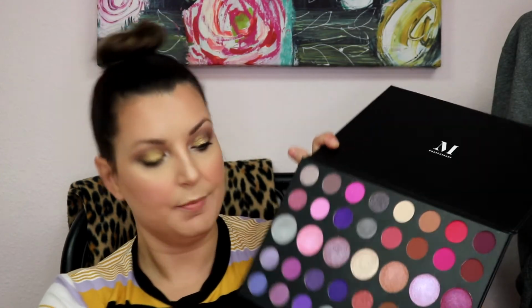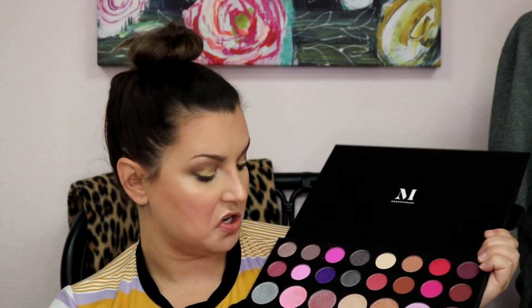And then last but not least is the Morphe Artistry palette. This is the 39S. This is the purple and pink one. It looks like this. Very pretty. The shimmers in the center are what got me. But again, I have these colors in other palettes that I like the way that they perform better. So my daughter, my sister-in-law, my mother-in-law will get more use out of this makeup than I will.